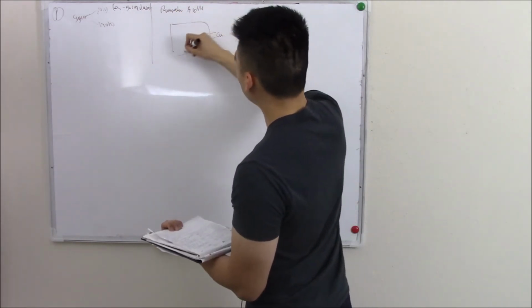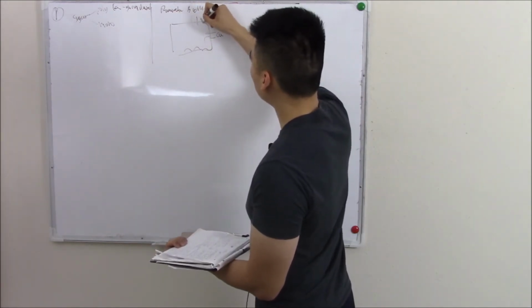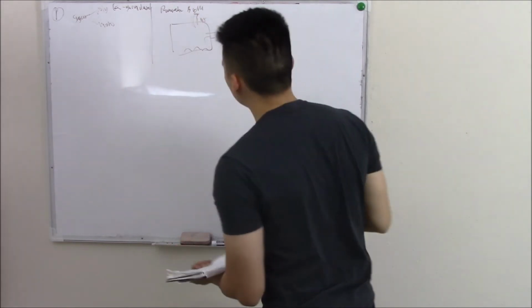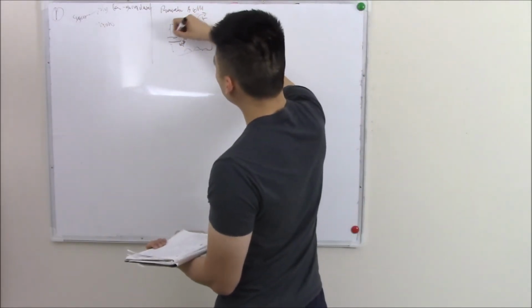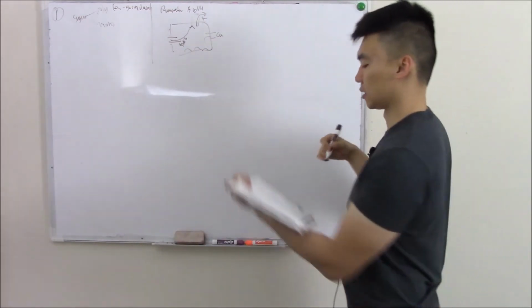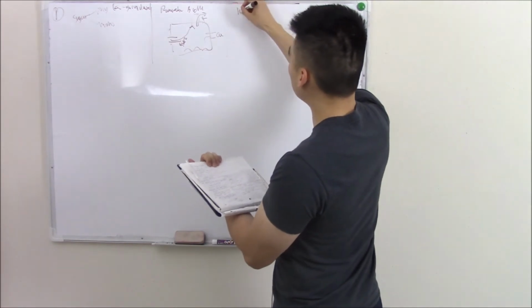Calcium can influx and release insulin. But we said we don't want to release insulin willy-nilly, so we have a potassium channel that constantly effluxes, and that kind of stops its release. But sugar will come in through GLUT2, bind that potassium channel, stop it, and we're able to release insulin. And then insulin comes out with its insulin buddies.